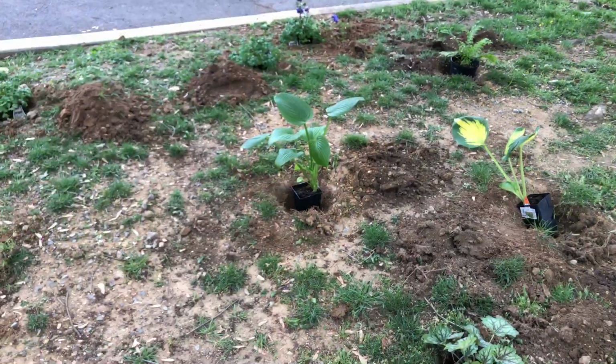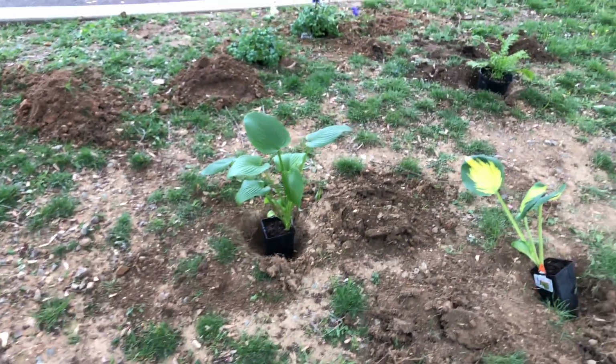The city dug up that entire section that you just saw because they had to do some maintenance on the water line, and what they backfilled it with was just terrible compared to our dirt that we have in the backyard. Okay, it is looking really good.